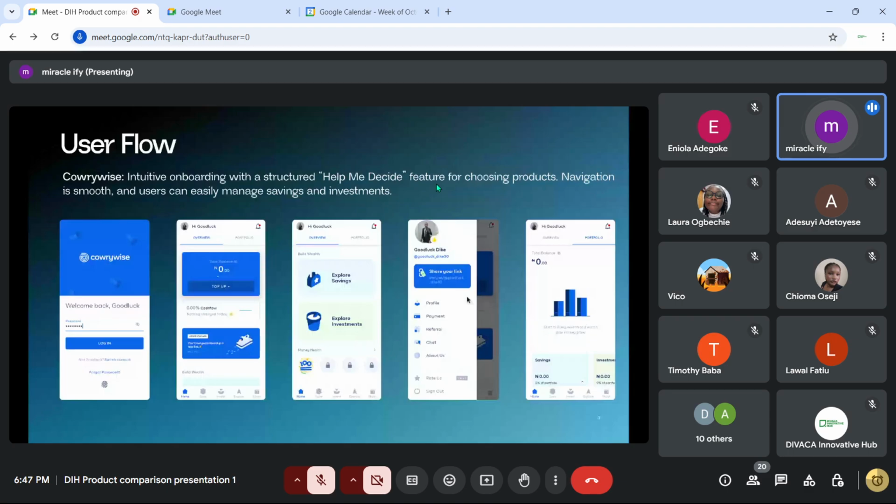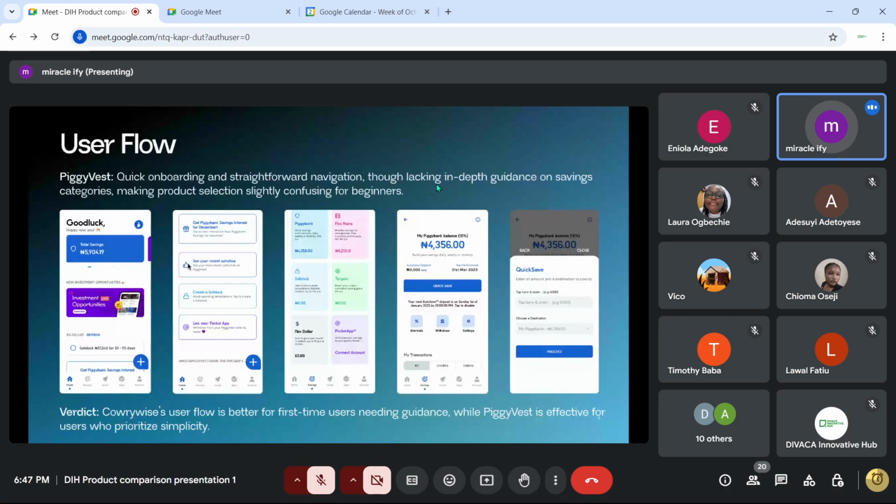While for Piggyvest, it is more detailed and more enticing, right? Like we can see on our screen here, when you open the Piggyvest account, it welcomes you first of all. This particular image tells you, okay, happy new year. If it's a new week, it tells you happy new week and all of that.